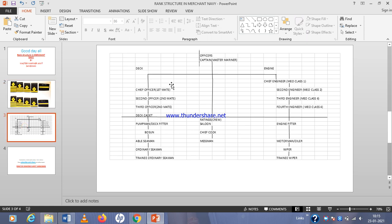The structure of ranks on board the ship goes like this. The in charge of the whole ship is the captain. He holds a Master Mariner COC, certificate of competency. Then it is divided into two departments, the deck department and the engine department. The head of the engine department is the chief engineer, who holds an MEO class 1 COC, and the head of the deck department is the chief officer, who holds a first mate COC.